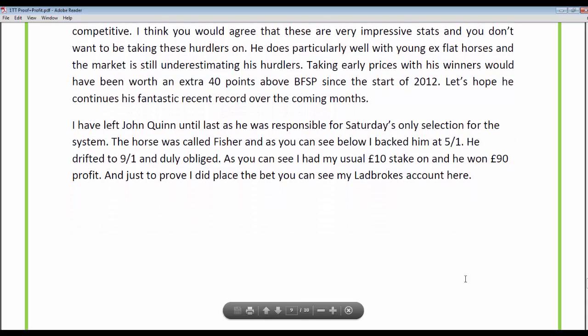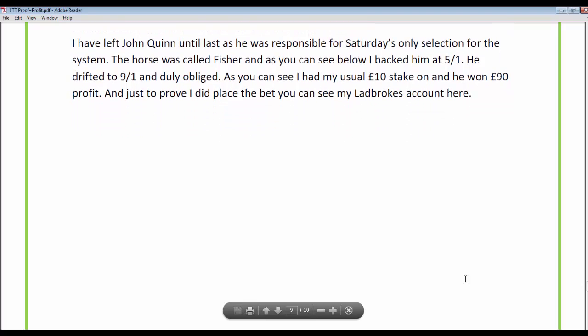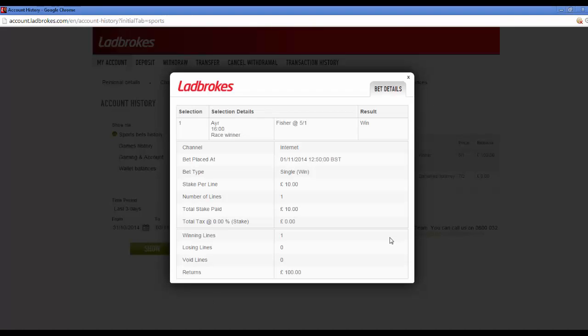So I've left John Quinn till last, as he was responsible for Saturday's only selection for the system. The horse was called Fisher. In a moment I'll get up my betting slip from Ladbrokes. He opened at 5 to 1, that's the price I took. He drifted to 9 to 1, which obviously using a best odds guaranteed bookmaker meant I got the bigger price. So if I just go now to the Ladbrokes screen we can have a look at the bet. So here it is, there's the evidence. Fisher backed at 5 to 1, he won, returned £100 and £90 profit. And yeah, the horse cruised into the race and won quite comfortably in the end.